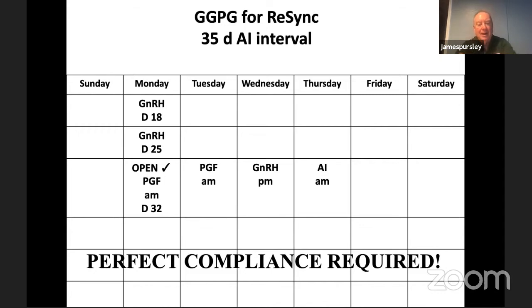So we are looking at this in herds that certainly can get this done perfectly. So this works pretty well, and certainly pretty excited about the results from this one. Once again, it's basically a GGPG, but we're starting much earlier than the GGPGs I was showing you earlier.